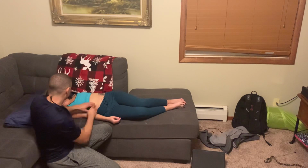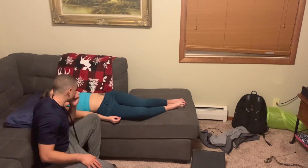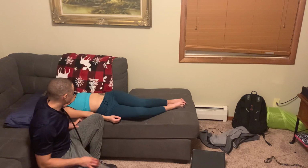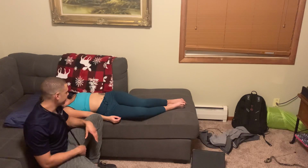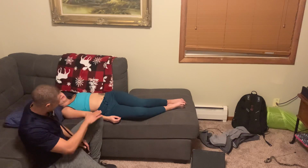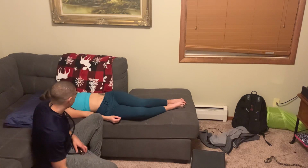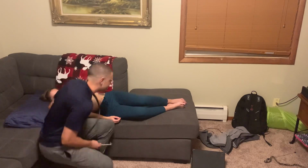Any tenderness? Okay, no tenderness. I didn't feel any masses, no hernias, no pulsations. No swelling, it didn't feel like ascites or edema or anything like that. Contour is flat, maybe a tiny bit scaphoid.